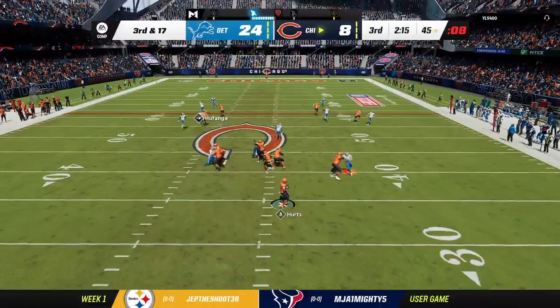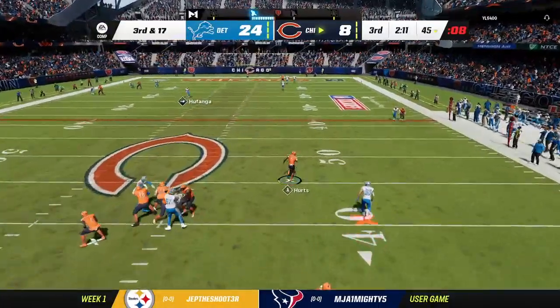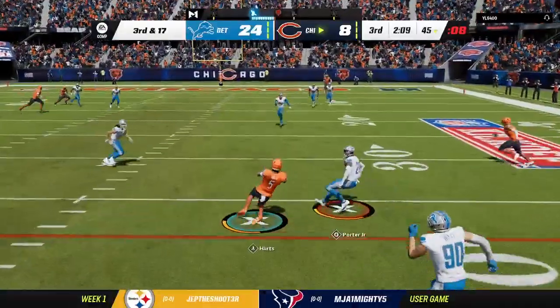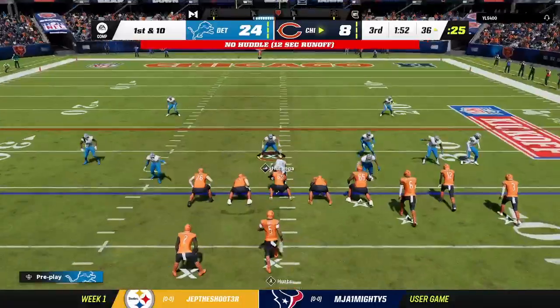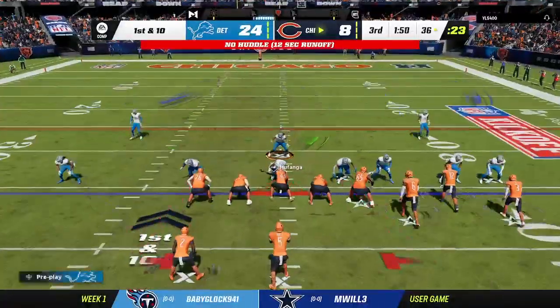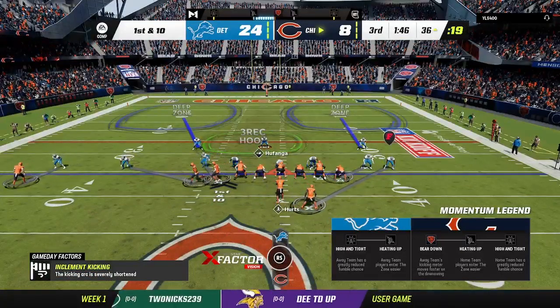Off the play fake, he'll look to throw. Eluding the pressure right. And he will slide to a stop. He does have the first down. So the ball moves into Lion territory now. Here's 1st and 10 at the 36.